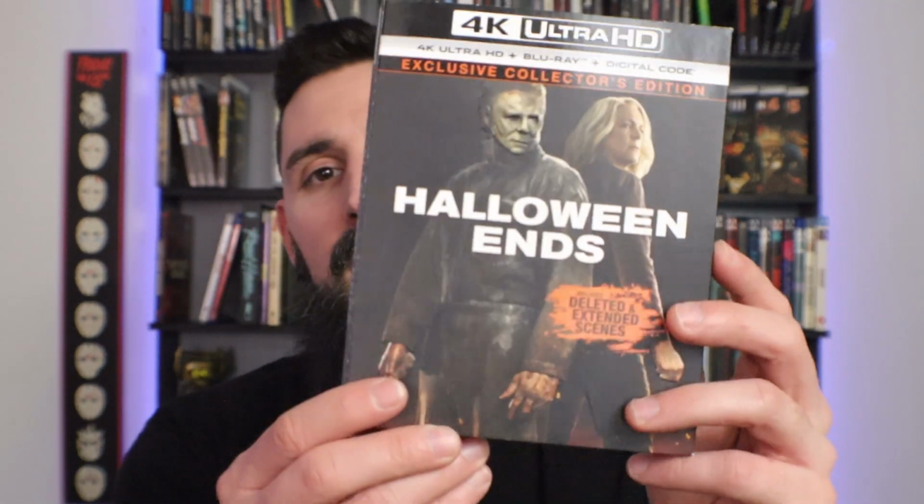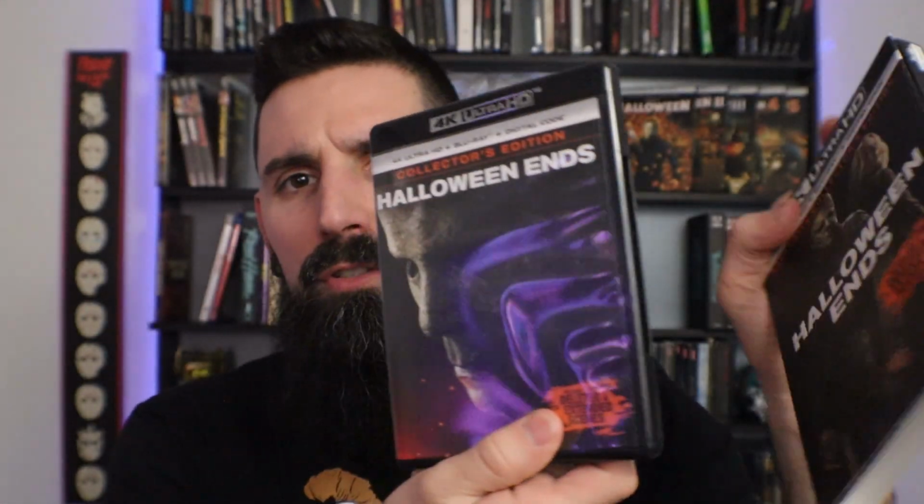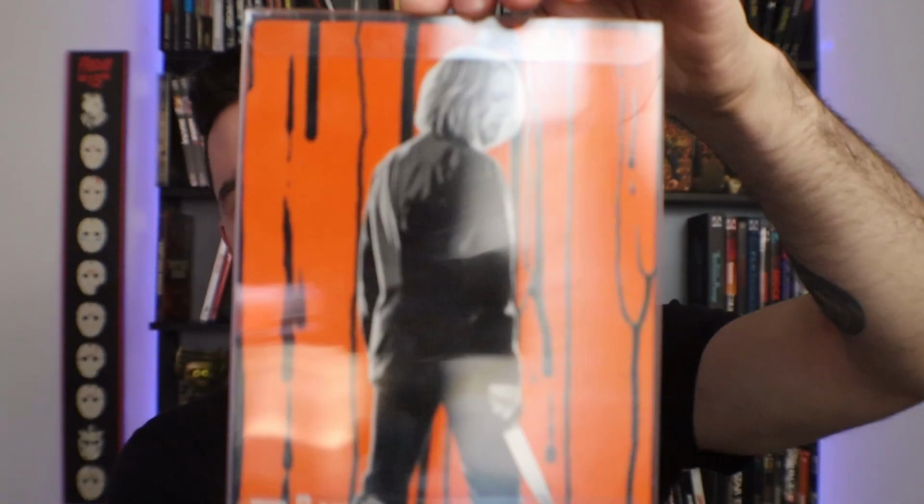All right, next thing, got two big boys. We got Halloween Ends. This is the exclusive Walmart cover, with the booklet, Michael vs. Laurie, the very generic poster cover. I did a 4K review on this, so if you want to check that out, I go more in depth about the picture. And then I have the Best Buy Steelbook.